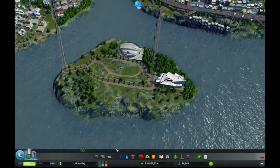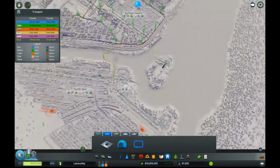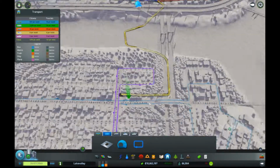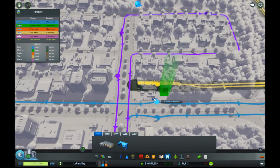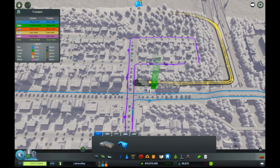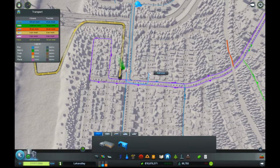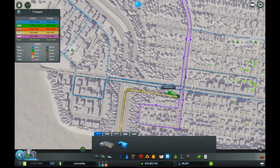So there's that. Bus lines, we probably want to connect both main parts of our city with this island. So I think we're just going to do this. We're going to create a new line. We're going to have it stop here, and this is where it's going to turn around. Yeah, we can have it stop there, I guess. Actually, it's the easiest way to get it to turn around. Actually, we want it taking only right-hand turns. That'll be easier. So we will add a stop there.